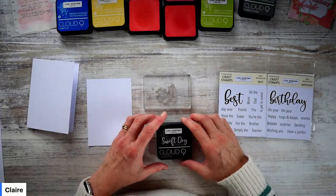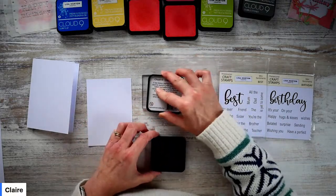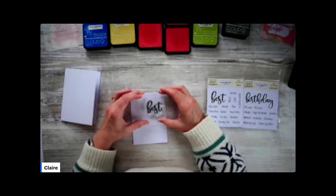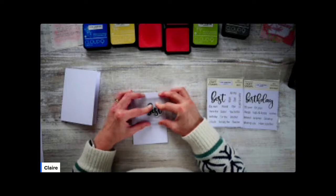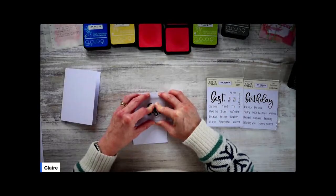So I'm going to pick up my best, and I'm actually going to be able to use the Swift Dry ink as well. And I know if you go back and watch Paola's live from yesterday, she explains it. If you want something bold, to really stand out with your sentiments, then this Swift Dry ink is for that. It will also be great to stamp as an outline for stamps that you want to colour.